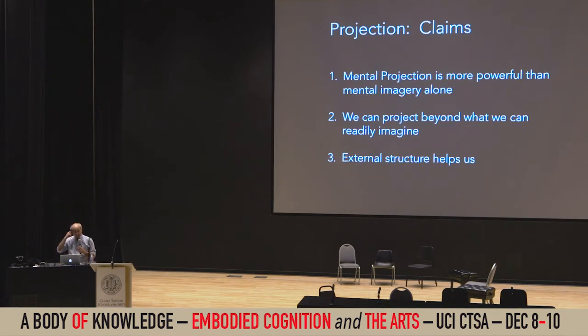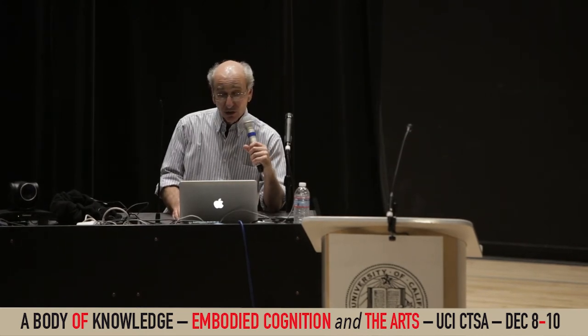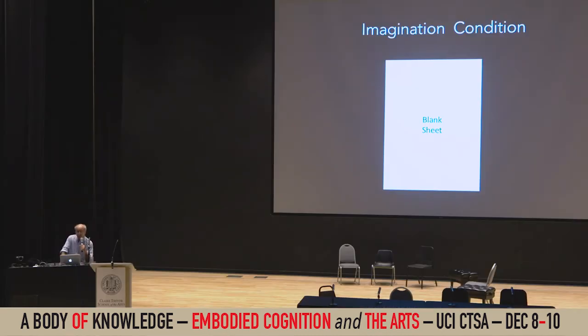Our claim, from when we started to study mental projection, was that it would be more powerful than mental imagery alone, that somehow having some external scaffold like that was going to be useful, and that you can project beyond what you can readily imagine because of that external scaffolding. In other words, external structure helps us in some way, so we tried an experiment to explore this idea, and it was tic-tac-toe. And there were three conditions.